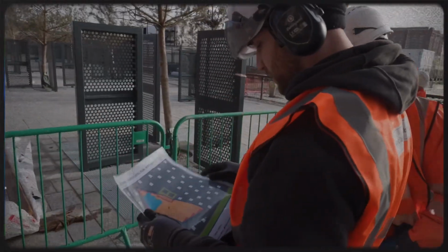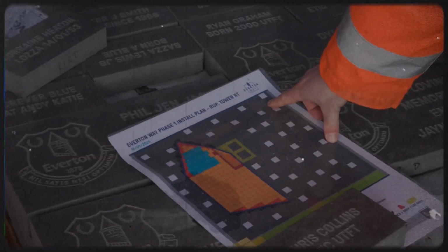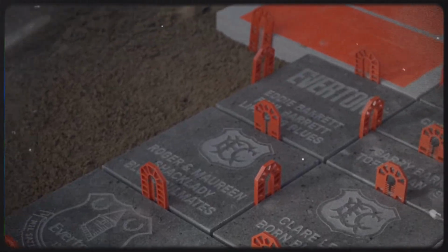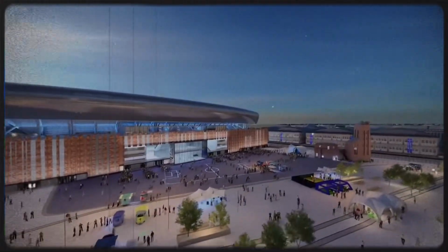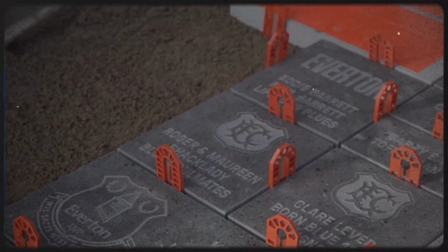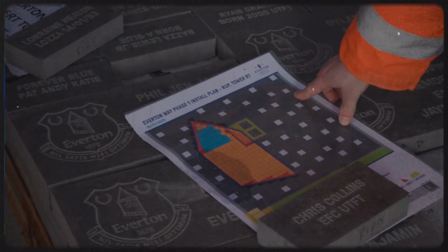As the project progresses, Everton will email supporters, providing a simple map that pinpoints the exact location of their personalized stone. This thoughtful gesture ensures that when fans arrive at the new stadium for the first time, they can quickly and easily find their contribution to this iconic pathway. These emails are expected to be sent later in the summer, once the entire installation and mapping process is completed.